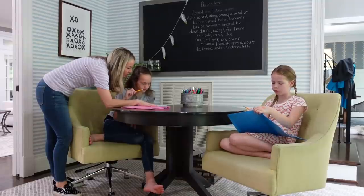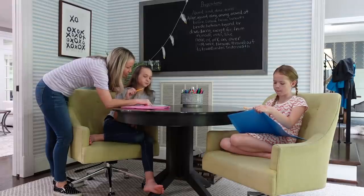Their morning work is designed just to take about 15 minutes. It's really quick, but it helps review some of those core concepts that we learned, especially math and grammar during the year, that I don't want them to forget during the summer. Now, once they finish their morning work, then the TV, the tablets, playing with friends, all the fun can happen.